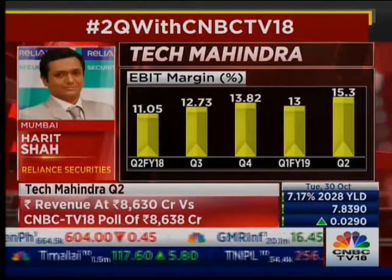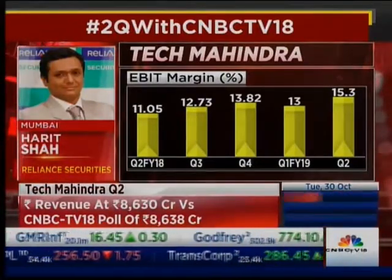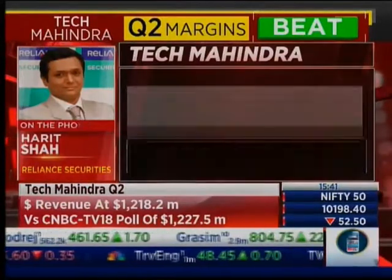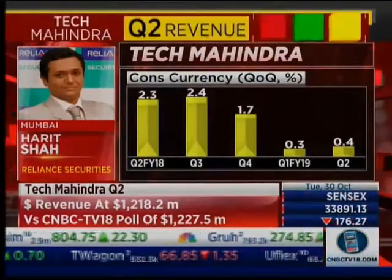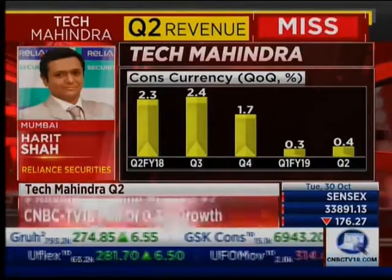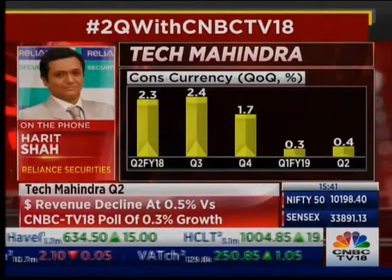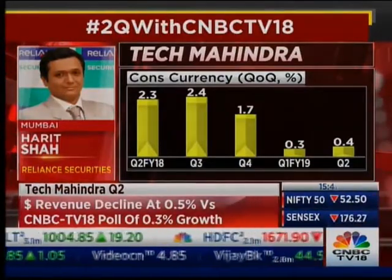Margins, obviously, were very good. We were positively surprised on the margin front. Obviously, the rupee might have played a big part in that, and we are waiting to see what other factors led to the EBIT margin coming in at 15.3%. We were expecting less than 14% EBIT, so that is definitely a positive for the quarter.